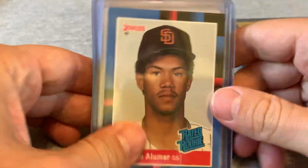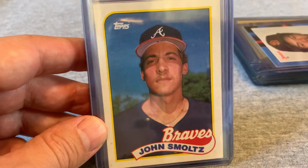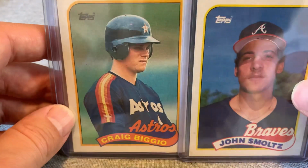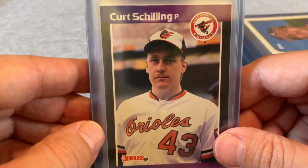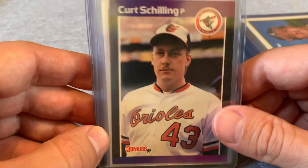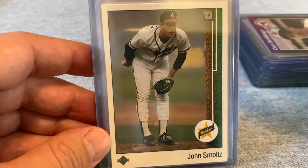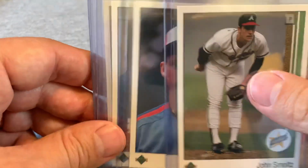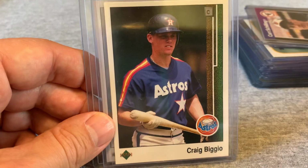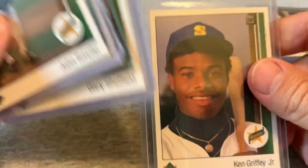And then getting into the late 80s, where I start to become a little less interested. Nevertheless, Roberto Alomar from the 88 Donruss set, the 89 Topps set, there's Smoltz and Biggio. 89 Donruss, which is already a set I don't enjoy, and just to be a completionist, to have the 80s in here, there's a Schilling. 89 Upper Deck, of course, everyone loves. There's a Smoltz and the Johnson, Gary Sheffield, Craig Biggio, and the Ken Griffey. So obviously, the Griffey is one of the big rookies.